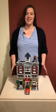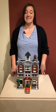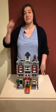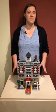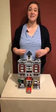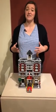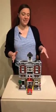Now this week we are checking out the Fire Brigade. This is set number 10197. It's a modular building set that was released in 2009, and it contains 2,231 pieces. It comes with 4 minifigures. You'll see them as we go through, but I'll tell you who we have. There are 2 firefighters, 1 firefighter chef, it'll make more sense when you see it, and a civilian.